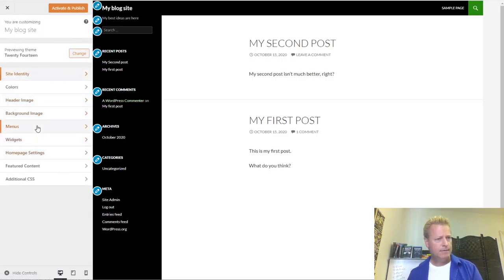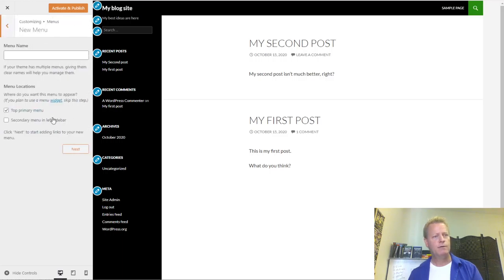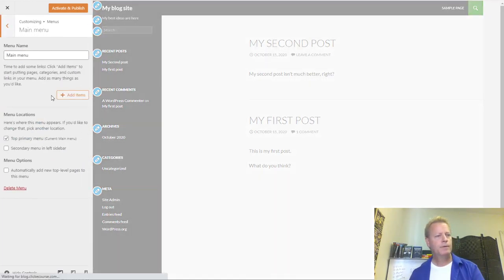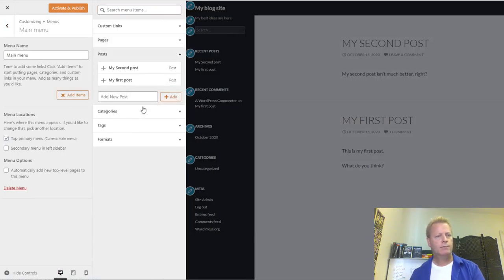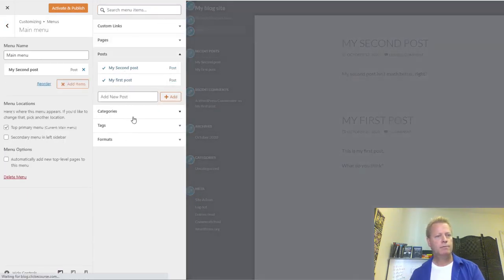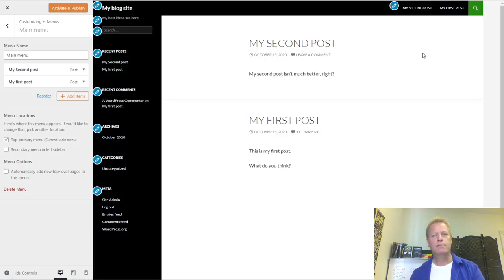I can change the menus. Let's say I want to change the top primary menu. I don't have any menu, so I create a new menu. I'm going to call it main menu, right? Okay, so next, what do I want to have in there? I'm going to add items. I want to put my post number one and my post number two, and then I'm just going to save. And now what happens is, whoops, let's go back here. Now you can see that I have these up here, right? My second post, my first one. That's because this theme has those menus there.